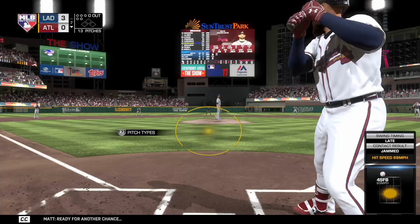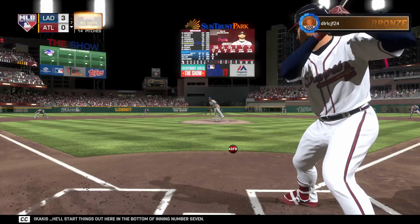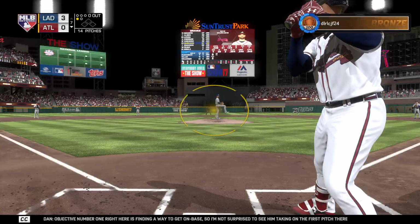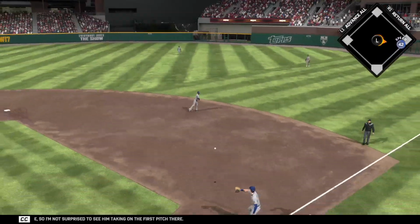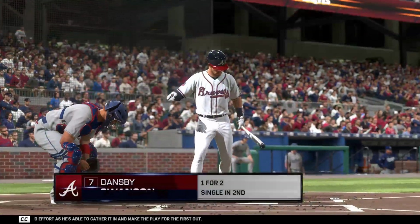Ready for another chance? Nick Markakis. He'll start things out here in the bottom of inning number 7. And a good pitch on the inside corner for strike 1. Objective number 1 right here is finding a way to get on base, so I'm not surprised to see him taking on the first pitch there. And a good effort as he's able to gather it in and make the play for the first out.